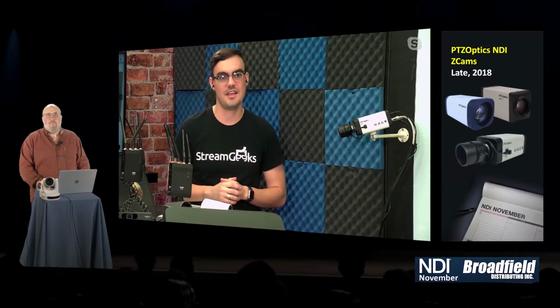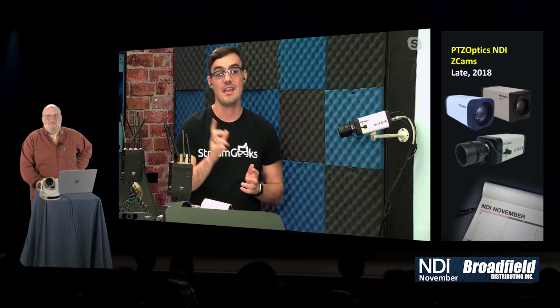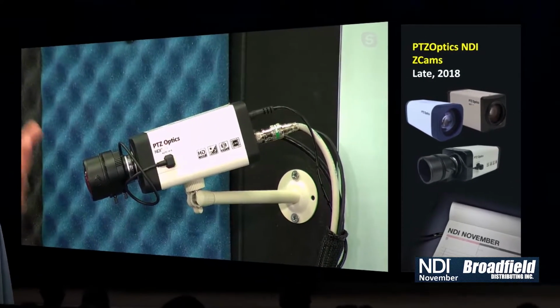I'll give you a couple examples. A courtroom, you've got to capture the jury stand. You don't need to pan and tilt, you just need that one spot. Here's another great one in this scenario right here. This is really a popular camera, Gary, for drum cages at churches.